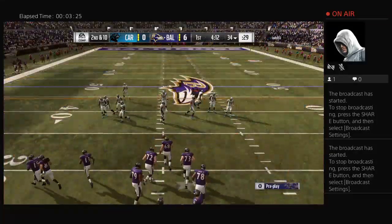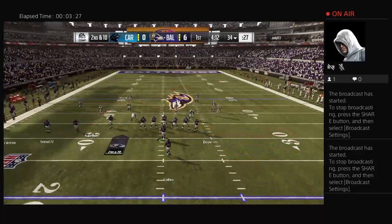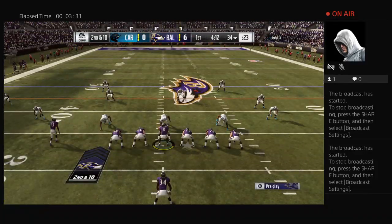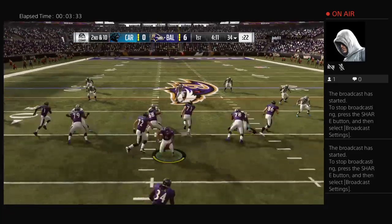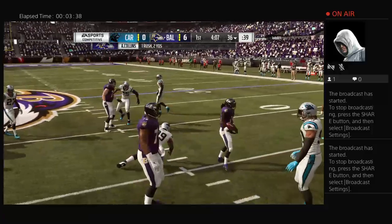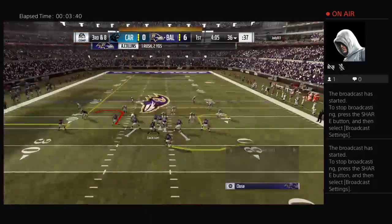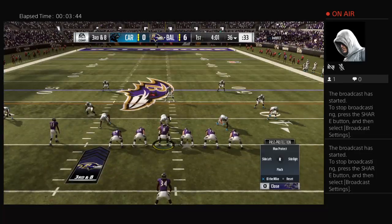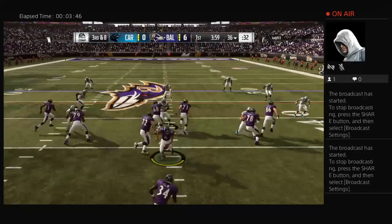From the 34, they'll come to the line on 2nd and 10. Here's the first carry for Alex Collins. And the hole closes quickly. He gets it across the 35 to the 36-yard line. Just a couple there on the second down run. Now they're staring at a 3rd and 8 situation.